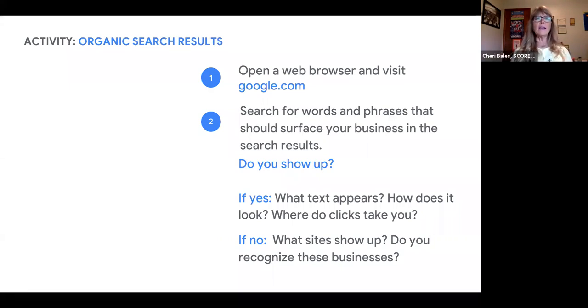So you can do some of this on your own. I think it's probably a good idea to not try to do both, but there is a built-in activity: you can open google.com and search for your business. And you should do that. If you show up and you don't have a business listing, then you should get one. And if you show up and you do have a business listing, but you've never seen it, you haven't done anything with it and you're not sure who owns it, that could be a different issue.